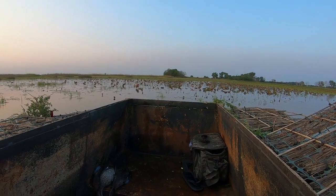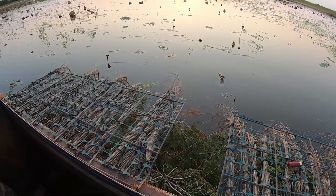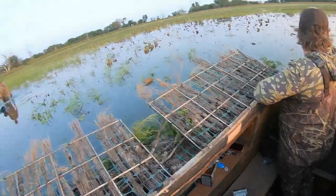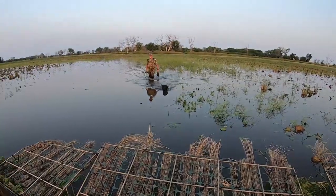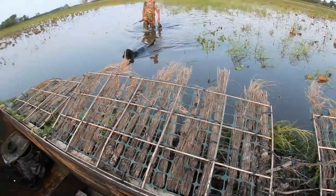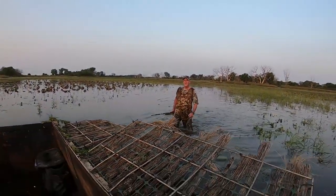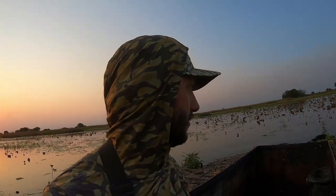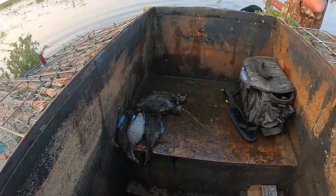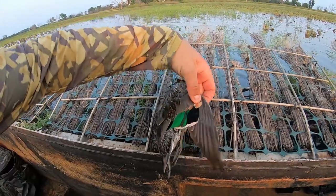Oh, got a green wing. Did he? Got a green wing? Nice. So, first green wing of the morning. I'm out of shape. You ain't lying. You go too far, and it'll remind you it's the beginning of the season again. Green wing, huh? Nice. Let's check him out. First green wing of the day. Look at him.